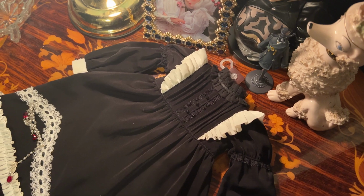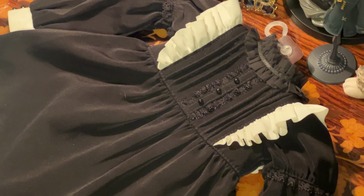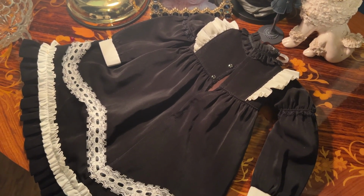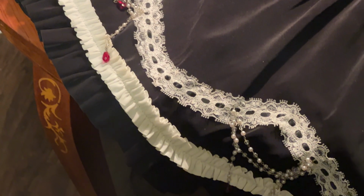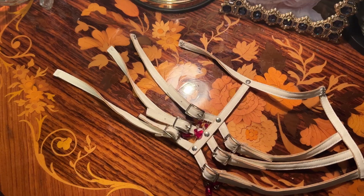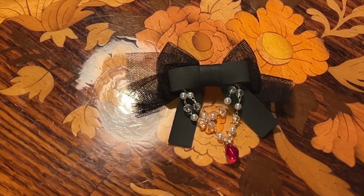So this set comes with a black dress with white detailings. The dress is a light gauzy material and has lots of pleats on the chest. From the white trim hangs chains with beads resembling drops of blood. The set also has a sheer overskirt and a rib cage harness with the same red beads. And everything is topped off with a cute little black bow.